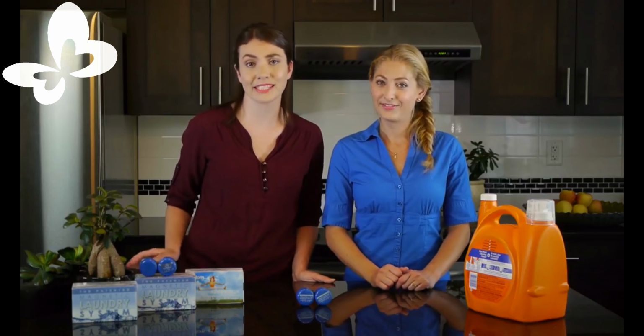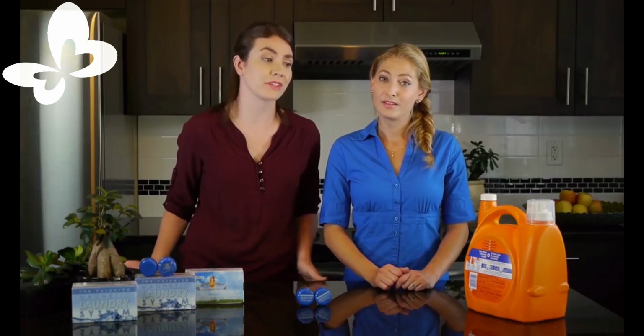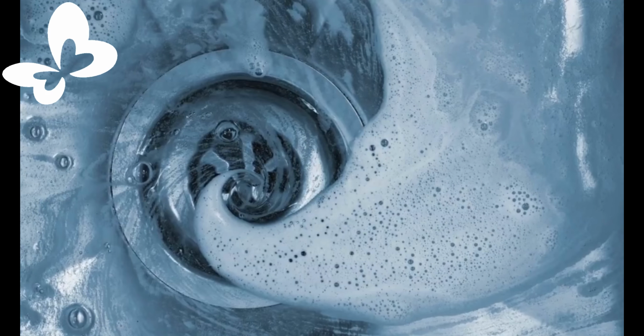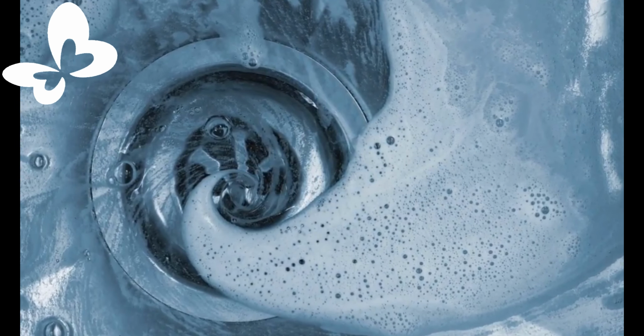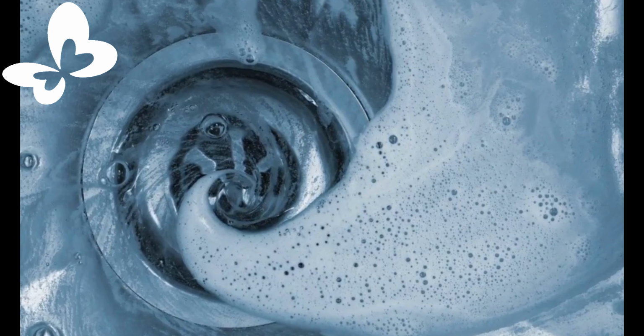Clever chemical companies have been telling us for years that the only way to get anything clean is with their toxic cleaners. But the truth is that water is the universal solvent. It's the one doing all the cleaning around here. All detergent does is enhance water's already existing cleaning powers.